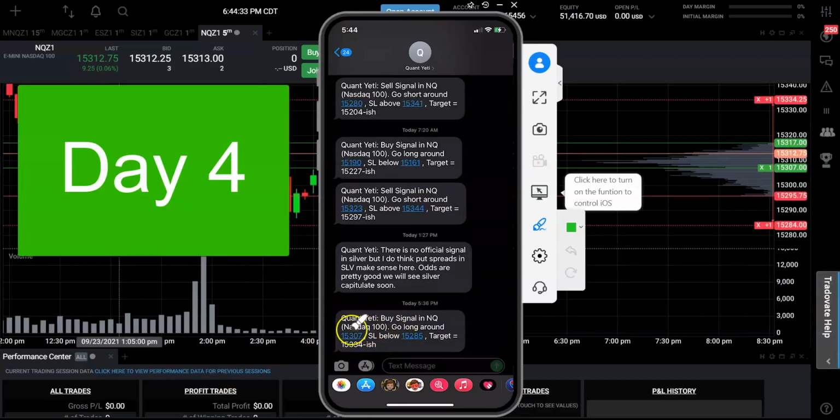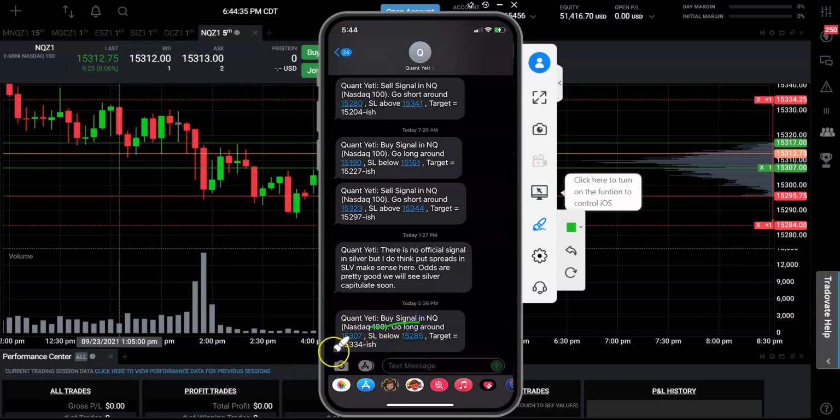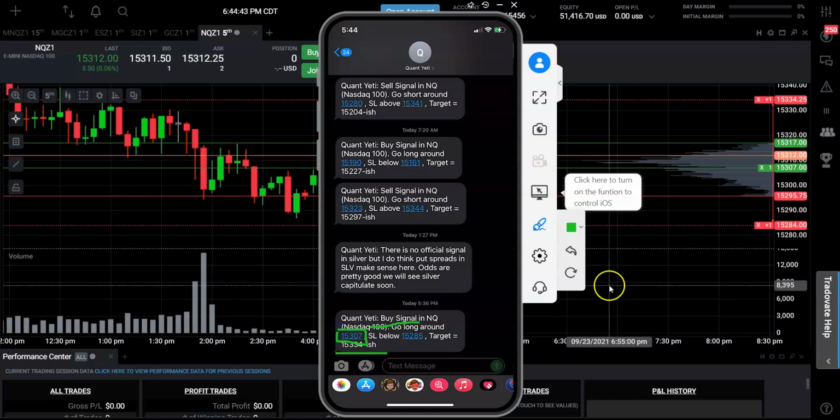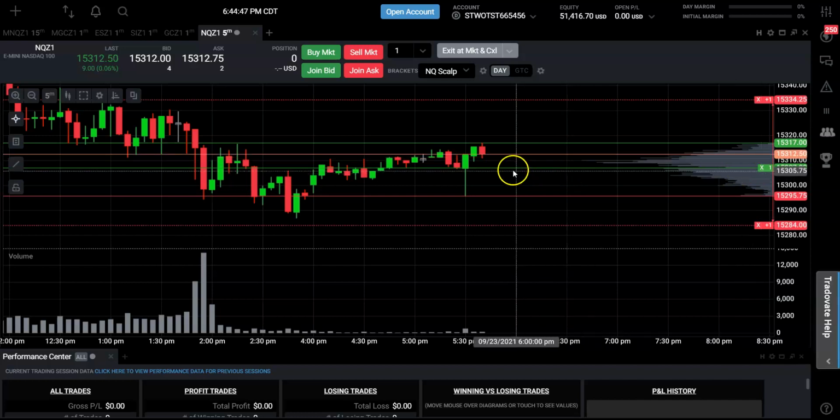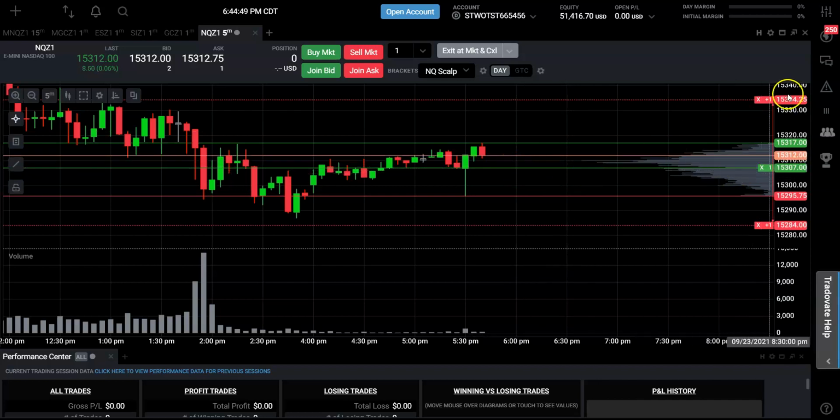We have a buy signal for the Nasdaq with a target of 15,334, and the machine is asking us to go long around 15,307. I placed the order already, so at 15,307 I want to go long. My target sits here at 15,334-ish.